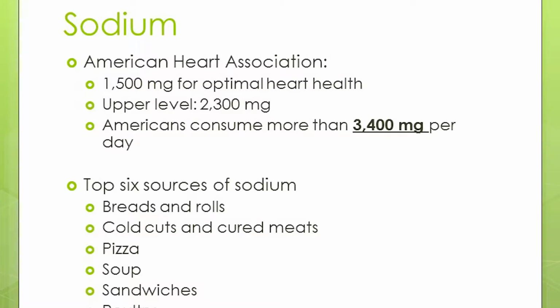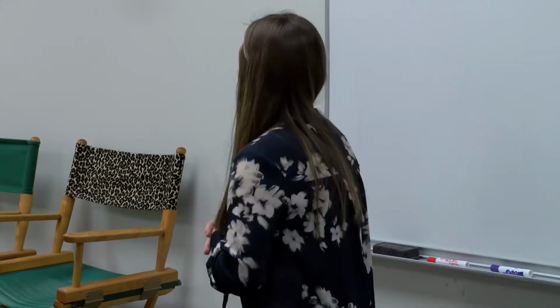And what's even a little bit scarier is how much we're having on average. Americans consume around 3,400 milligrams, which is about 1,000 milligrams more than we need. Okay. And it's hard because salt is hidden in everything. Almost everything is going to have a little bit of sodium in it. Even fruits and vegetables will have a little bit, not a lot, but still some. Most of your meats are going to have a little bit too.